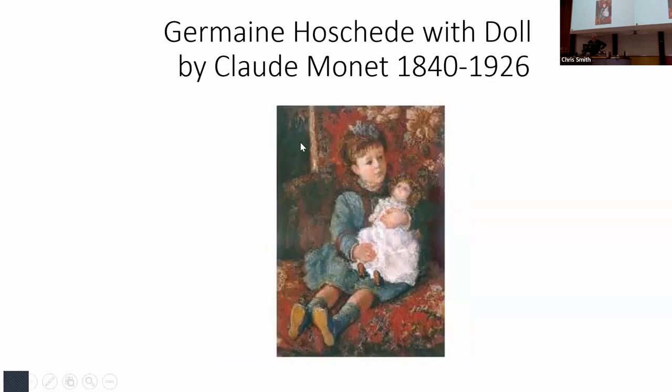This is a painting by Claude Monet. Interestingly, this is a girl holding her doll. If you look, her feet are turned inwards, whereas the doll has got normal outturn of the feet. So this kid is what we call pigeon-toed, where people walk with their feet turned inwards. When we are born, our hips are turned inwards, but over time they turn out. In some people it doesn't happen, so she's got what's called persistent femoral antiversion.